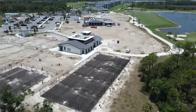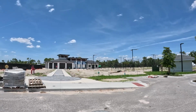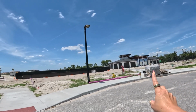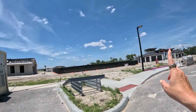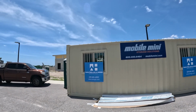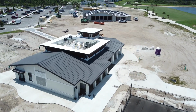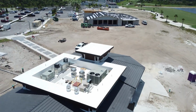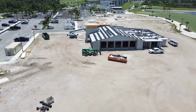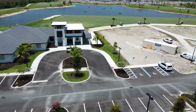There's going to be pickleball and tennis, and they are going to have a tennis pro shop, and they do have a golf pro shop. That, I believe, where they have the doors down right there, that's going to be their bar. Yeah, they just put those doors in. So you'll be able to roll up in your golf cart and have a cocktail, get something to eat. They're gonna have a clubhouse, fitness center, their tennis and pickleball, tennis shop, restaurant, bar, you name it, the sky's the limit. They're gonna have a spa in here in the clubhouse.